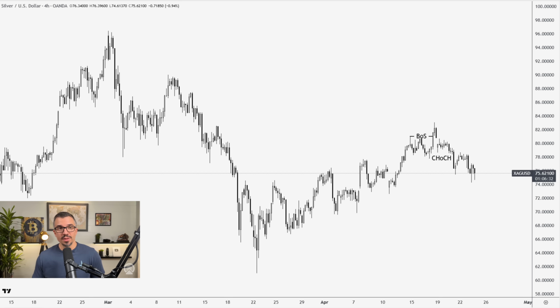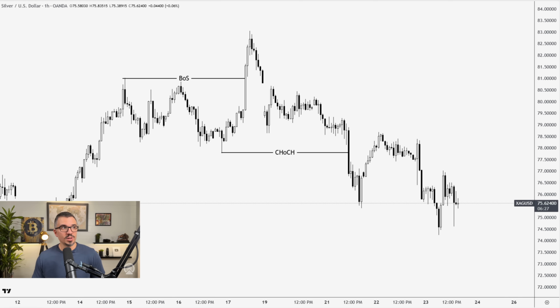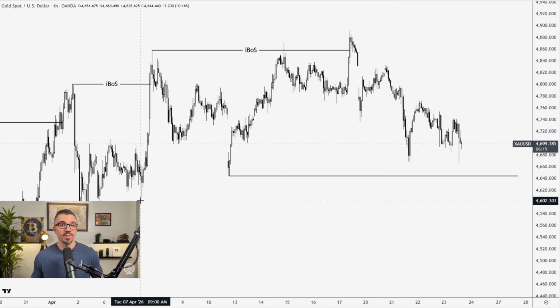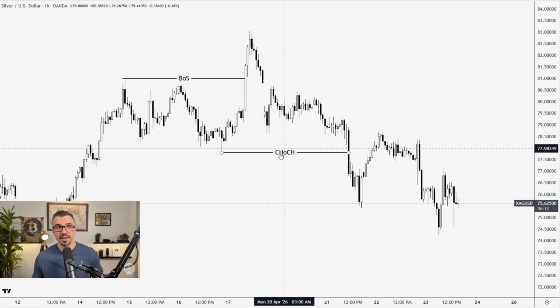So if we note they move together more often than not, we know that silver has now already given us this change of character right here. This could be an early warning sign that we are about to get the same from gold. Now it doesn't have to be. There are no guarantees out there. This right here from silver could be an anomaly. This could not work out. Again, there are no guarantees.